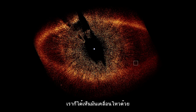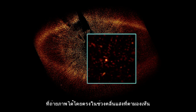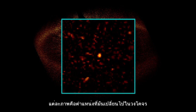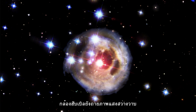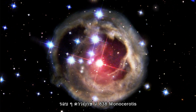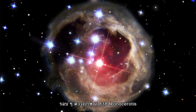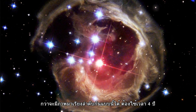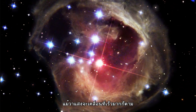But there are also objects farther away that we can see move. Fomalhaut b was the first planet outside the solar system to be directly imaged in visible light, and images taken 21 months apart show it inching along its orbit. Hubble has also imaged a flash of light propagating through the dust surrounding the star V838 Monocerotis. The distances are so huge that this sequence took 4 years to film, even though it's moving at the speed of light.